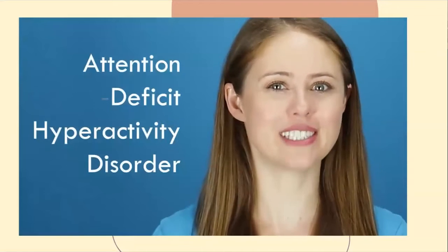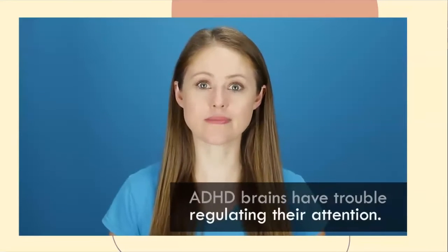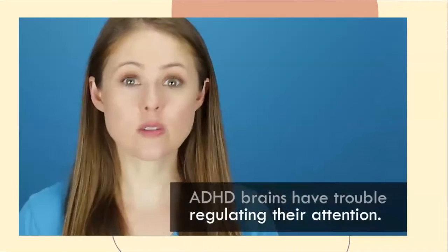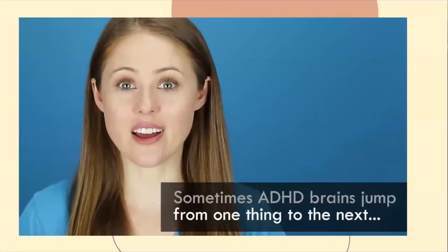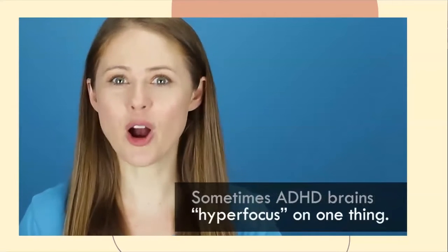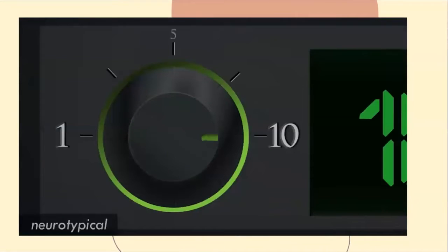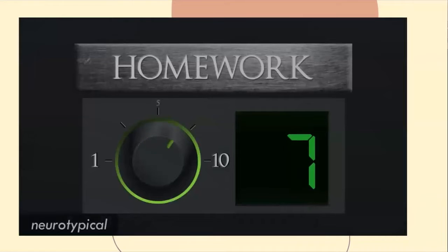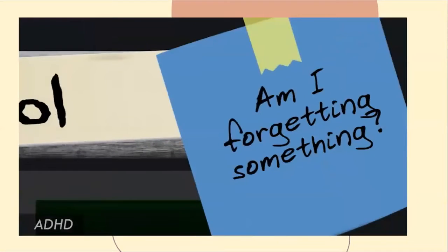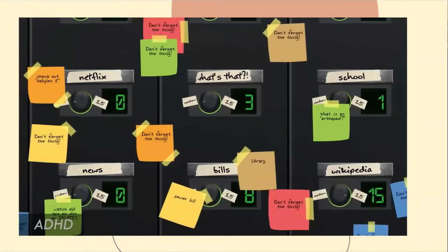For example, fun fact, despite the name, we don't actually have a deficit of attention. When we forget to change the laundry or have trouble focusing in class, it's because our brains have trouble regulating or effectively shifting our attention. So sometimes our brains jump from one thing to the next, and other times our brains actually zero in or hyperfocus on one thing, and it can be hard for us to pull ourselves away. As Eric Peterson puts it, neurotypical brains have a 1 through 10 dial they use to regulate their attention. With ADHD brains, our dials have 2 options: random and 15. And this applies to all aspects of our lives.